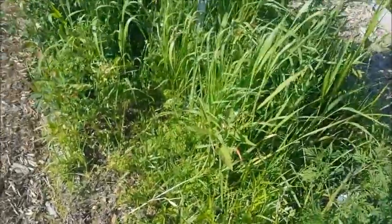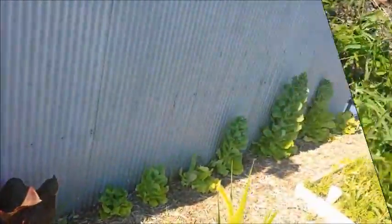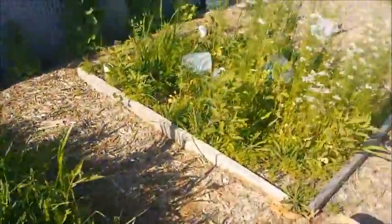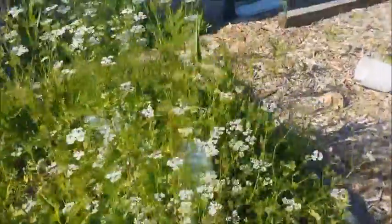This is Cheyenne's bed. It's quite weedy, but we're going to help her get that under control too. Here's the lettuce that bolted, some cannas that were gifted to me, and the cilantro that bolted, and then there's some tomatoes in this bed also.